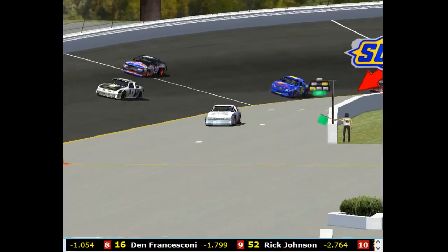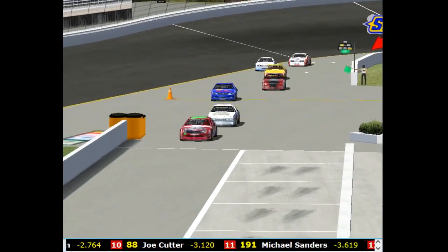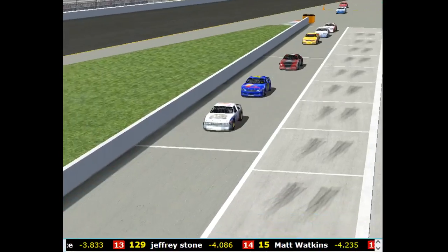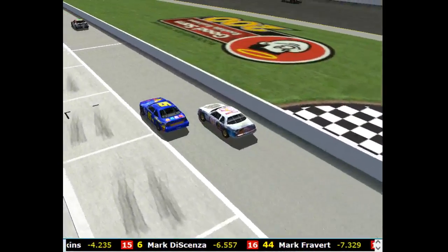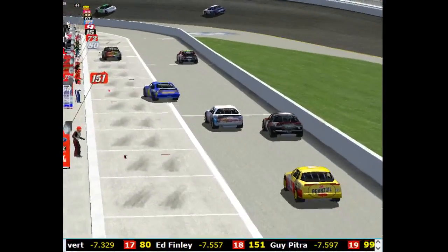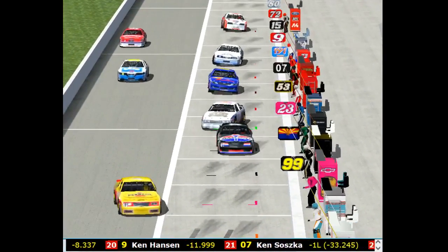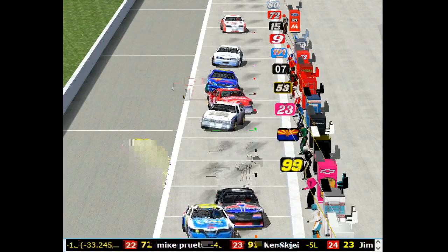Here we see some cars taking a ride into the pits. The 88 of Joe Cutt, 191 of Mike Sanders. Looks like the 15 there of Matt Watkins also coming down pit lane. 191 must be going a little slow there, as Matt Watkins, taking advantage of it, does the old pass on pit lane, which you can do if a guy's going slower than the posted limit.